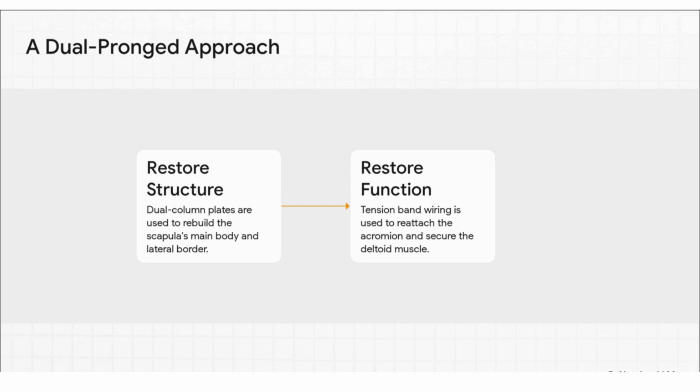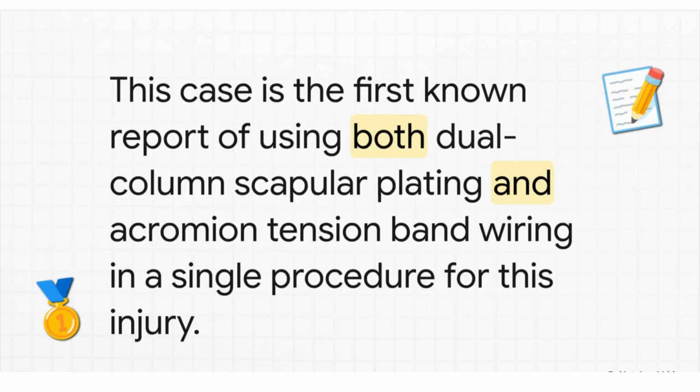Then, part 2, restore function. They used a special wiring technique to reattach the broken acromion, which is the anchor point for the deltoid muscle, the engine that powers the shoulder. And this right here is the headline. This is what makes this case a landmark. While both of these techniques, the plating and the wiring, are known procedures, they had never been reported as being used together in a single surgery to fix this specific combination of injuries. The team was literally writing a new page in the surgical playbook.